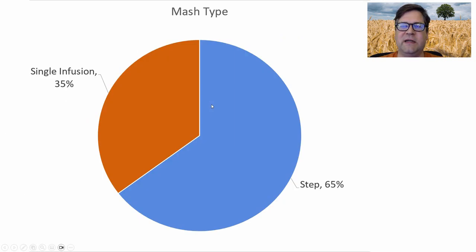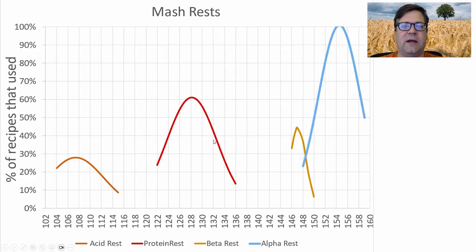Mash types, not surprisingly with a large amount of wheat malt used here. Lots of step mashes. 65% of the recipes use a step mash, and I will incorporate that as well. Here are the different steps that they've done. Over here on the left, we have an acid rest anywhere between 104 and 115 with an average of 107. Protein rest from 122 to 136 with an average of 128.